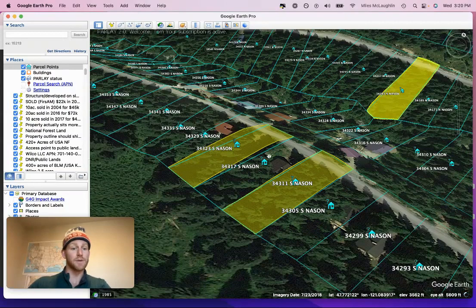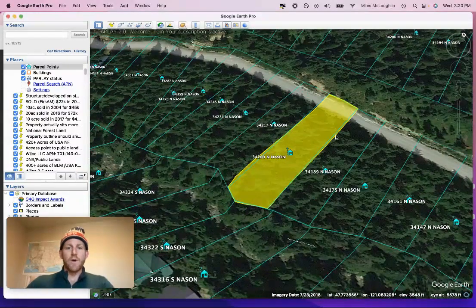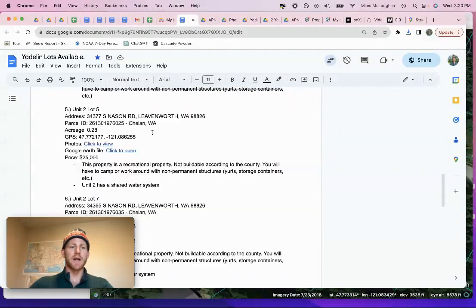Okay, so we've got these 2 buildable lots. They're about 1/3 of an acre each. I've got a non-buildable property right here. This is almost 0.4 acres. Okay, and I don't know which one that is. I'll continue to go through it. Unit 4 or Unit 3, lot 18, one of the neighbors claimed that property already, just an FYI.